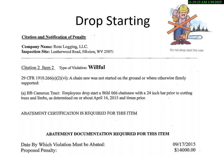It's against the rules because the tree trimming group made the OSHA rules for how to use the chainsaws and protecting people during logging and tree trimming. Chainsaw was not started on the ground, $14,000. My guy that I know, he got cited $2,500. I said, be thankful. It could be much worse.